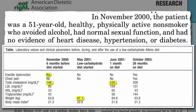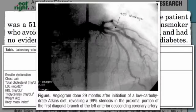And after 2 years on the diet, he lost 3 pounds, but he also lost the ability to have an erection, and he started having chest pains. But hey, that's what drugs are for, so he started taking Viagra, the wonders of modern medicine, which also came in handy when he landed in the emergency room with crushing chest pain. He got a cardiac catheterization, which found a 99% blockage of one of his coronary arteries, supplying blood to his heart. Luckily, they found it in time.